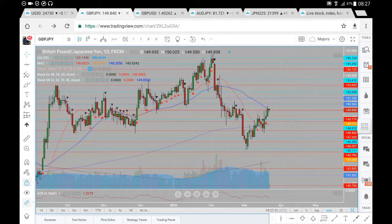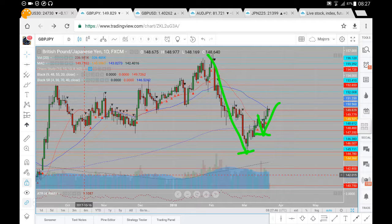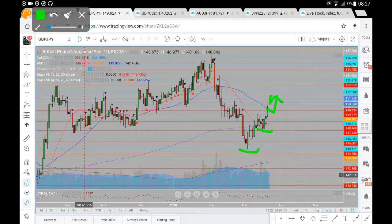pound against the yen, we can see here that we've continued to have this recovery. We've had a pretty sharp, fairly sharp sell-off. We've had a move upwards, had a brief pullback, and we are seeing more bullish buy side momentum come back into this market. So what we do have here is a low, a higher low here on the daily chart, and we'll see if we do get that follow through.